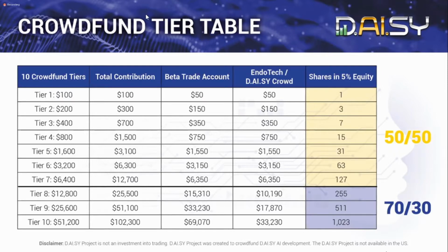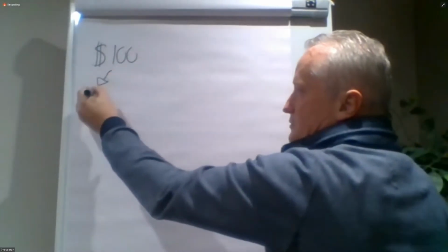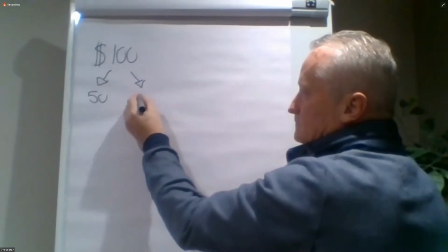So if you would allow me just for a minute, let me just share with you the potential or the possibilities with, let's say, passive trading rewards. And if you don't mind, I'm going to use 2 examples. I'm going to use the $100 example. So if you give a $100 contribution, $50 goes to the trading account, like I told you, and then the other $50 goes to the marketing side.